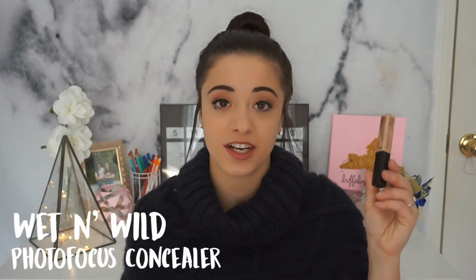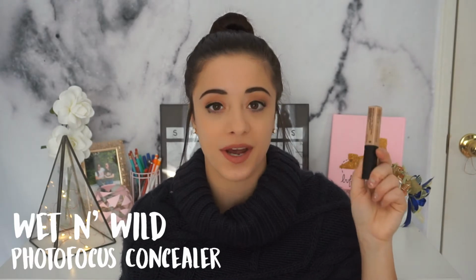Another product that I show in like every single video because it is one of my holy grail products, and this is just the Wet n Wild Photo Focus Concealer. I've gone through so many of these, but these last me a really long time. This one is the shade light/medium beige. This is just what I always use because I cannot afford the Tarte Shape Tape, which I could, but this is the second best thing. I find that this works really well, doesn't crease, really conceals. I totally rave about this product, and you definitely should go pick yourself up one of these.